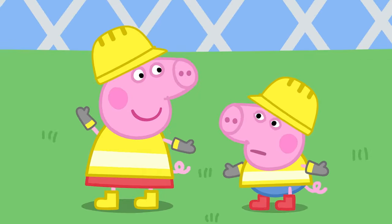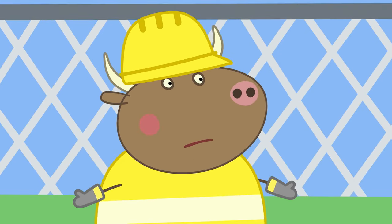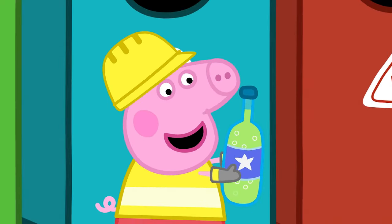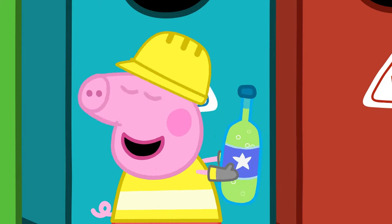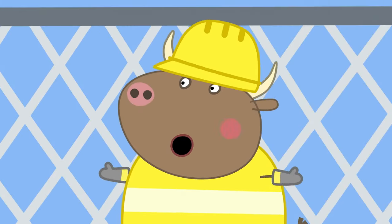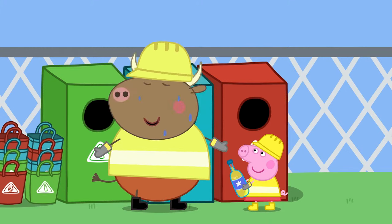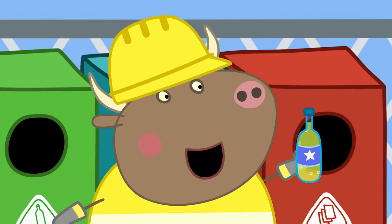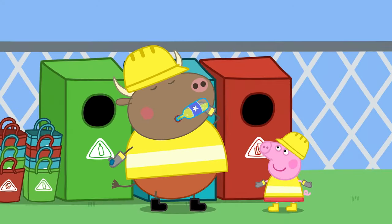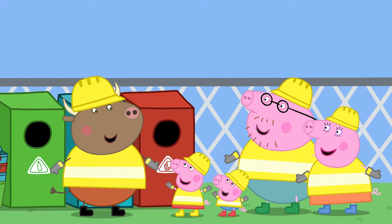But there's one thing left. There is? Where? There aren't any bags of recycling left to sort. This! It's glass. So that means it goes in this glass bottle bin. Stop! Oh, that isn't recycling, Peppa. It's my reward after a hard day's work. Refreshing.